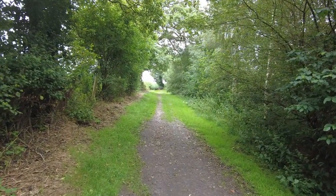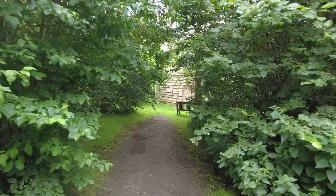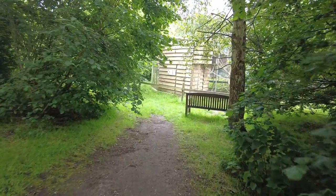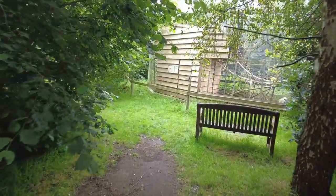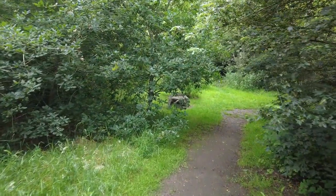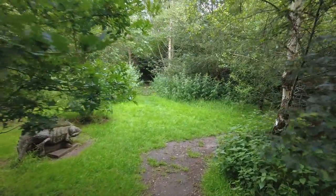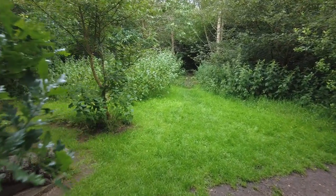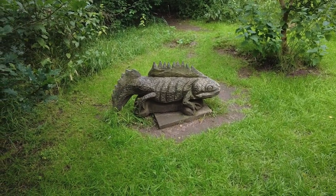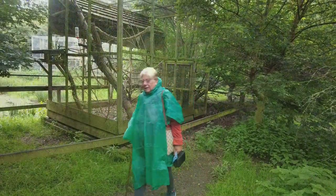Brilliant. Oh, something down here. What's this? Shall we have a look? Ooh, it looks very secret. Whatever they are, they're probably hiding. It's in a nice setting, isn't it? Very woody. Oh, here's another sculpture. Oh, look. Is it like a bearded dragon of some kind? Like an amphibian, anyway.